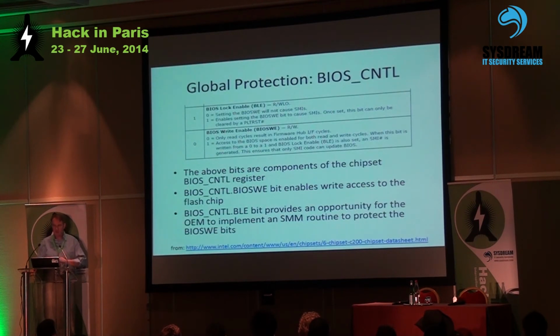So we'll talk about the global write protection first. This is all managed by the, this thing's legacy. It's been around for years and talked about for years, but it's called the BIOS Control Register. What it does, in a nutshell, is it provides system management mode the ability to control the writability of the SPI flash. So what happens here is you have two bits: the BIOS lock enable and the BIOS write enable. The only way the BIOS flash can be written to is if that BIOS write enable is asserted to 1.